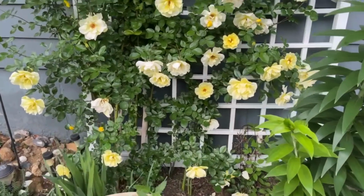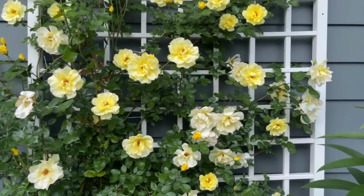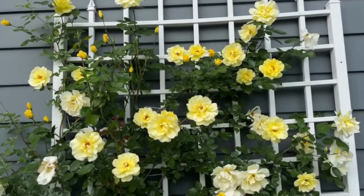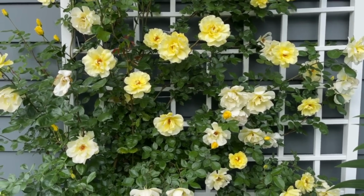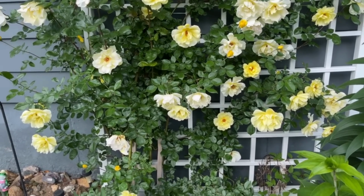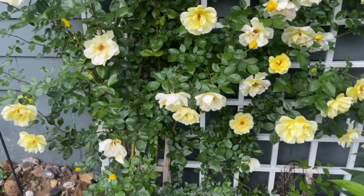So this is the Golden Showers Climbing Rose I got from Lowe's a couple of years ago, and just look at it, friends. And I told you before, it has a fruity smell. When I shared this with you last week, the buds were there, but the blooms weren't there. I can't imagine what the rain does, right? The rain is definitely a fertilizer for the plants. But look how beautiful this is.